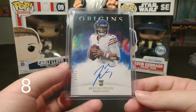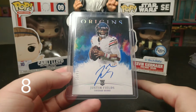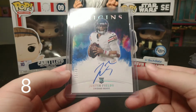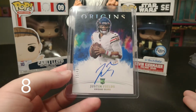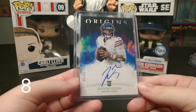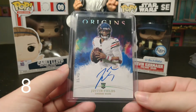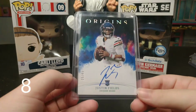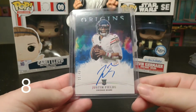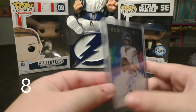I have followed his career since he was in high school. He was originally committed to Penn State, then played for Georgia, and then transferred to Ohio State. I think he has the grit and determination to be one of the best quarterbacks in the league eventually. So we'll see how he turns out. Let me know down below what your opinions of Justin Fields are so far through his season. I will be interested to see what he does.